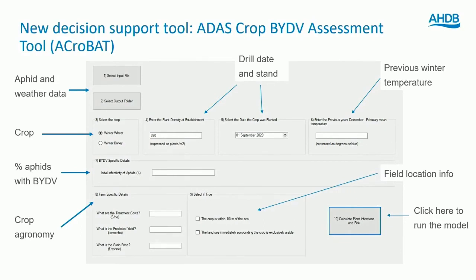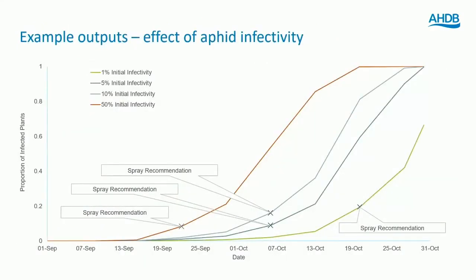And I'm just going to take you through some example outputs of the model and some scenarios about what can change BYDV pressure. So here we've got a graph that shows the proportion of plants in a crop infected over time. This is a wheat crop that's drilled on the 1st of September, so inherently high risk. And what we can see is we've got 5 different scenarios. What these scenarios are is the percentage of aphids that are carrying the virus when they migrate into the crop.